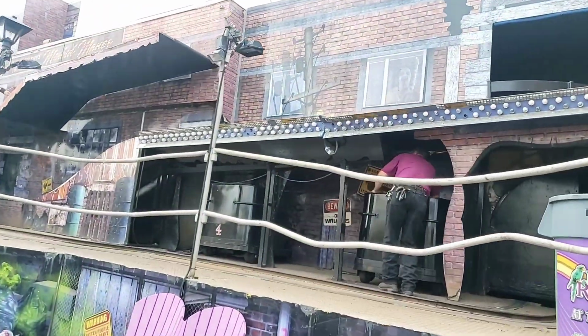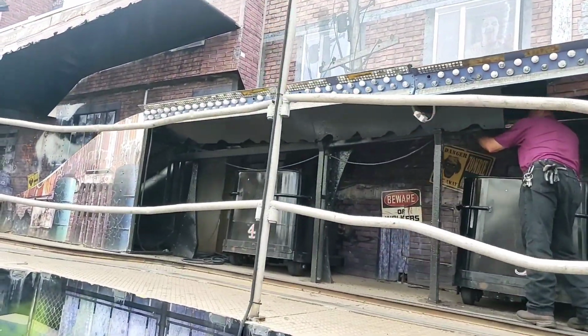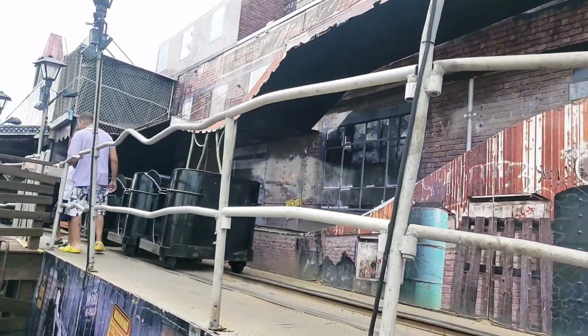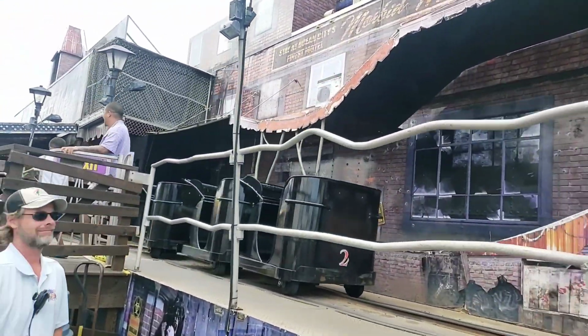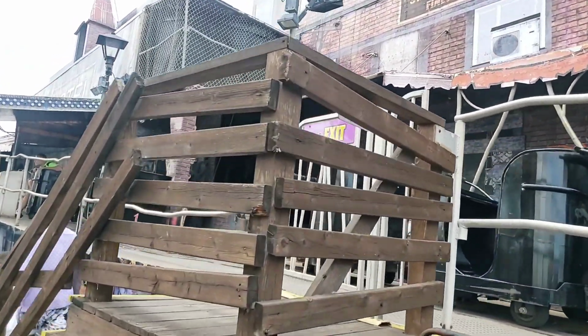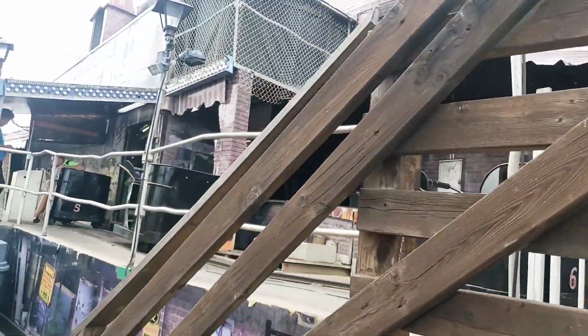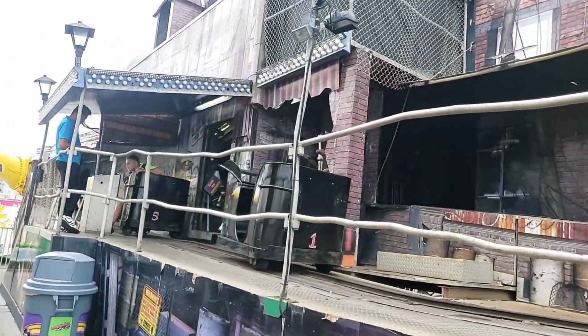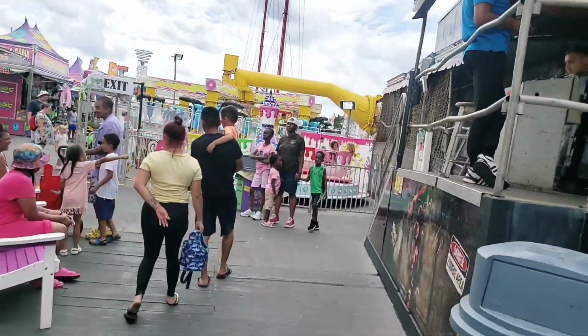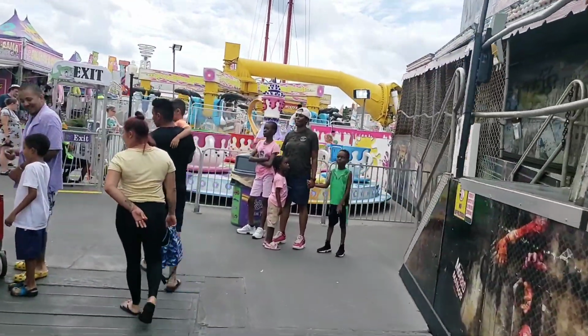Walking down the opposite side from the midway is this ride that is a zombie haunted manor themed attraction. We have never ridden this, but it seems like it would be right up our alley. If we come back, we might have to give this a try next time. Next to that is a mini teacup ride, a kid-sized teacup ride.